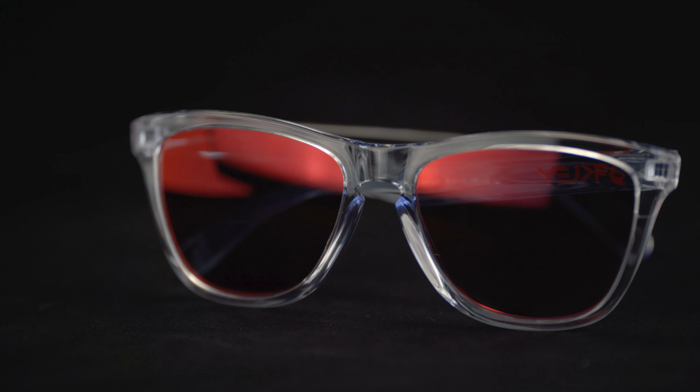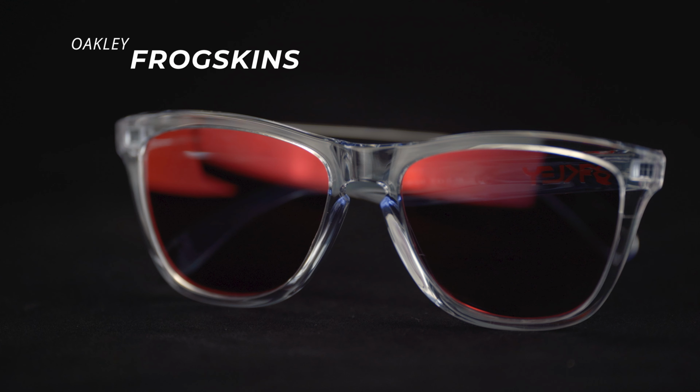Well, I'm gonna have to try these on because I own a few pairs of these and they fit my face super well. More of a unisex frame. Sorry, I'll pass them off to you now. But these are the frog skins. So they've been around for ages, originally introduced in the 80s. They looked good on you. It's a timeless look with the keyhole nose bridge.